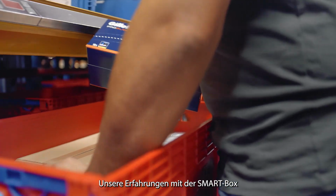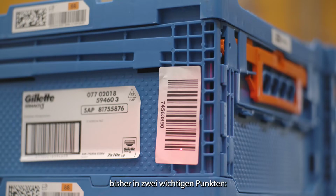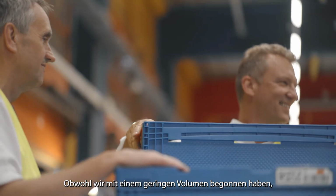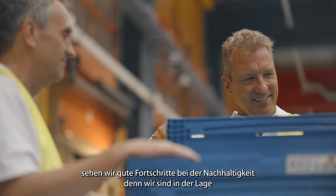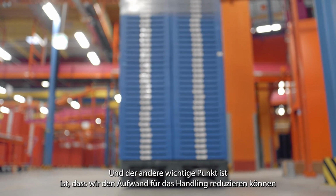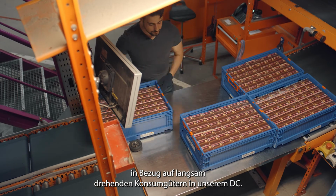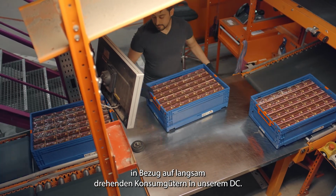Our experience with the Smartbox so far are on 2 important points. Although we started with a low volume, we see good progress in sustainability because we are able to reduce our packaging material. And the other important point is that we are able to reduce our handling in terms of slow-moving consumer goods in our DC.